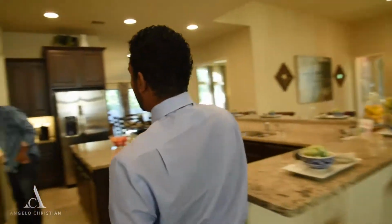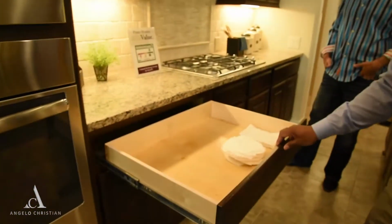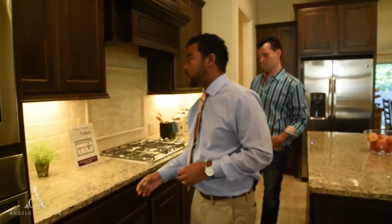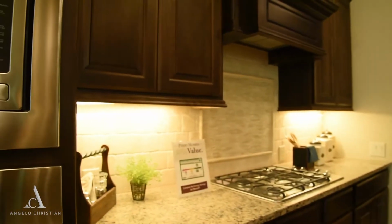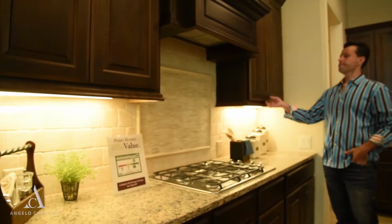All of our drawers are fully extended. Oh, cool. And that is also a standard feature. Little things that customers don't realize they need are features like the cabinet trim. You don't realize how big of a deal it is until you're trying to put in under cabinet lighting, and then you have the light bulging out.